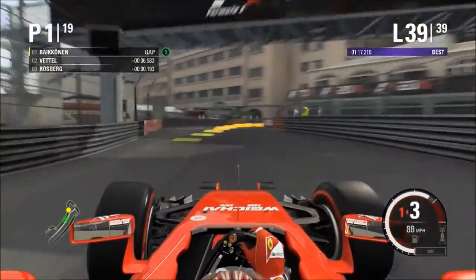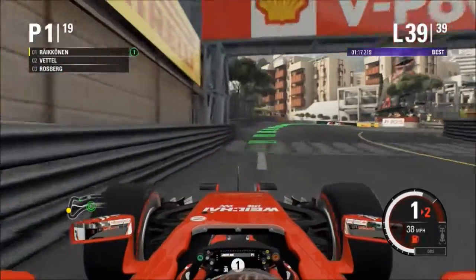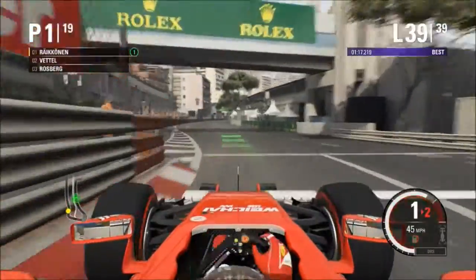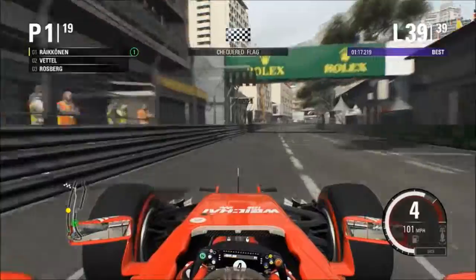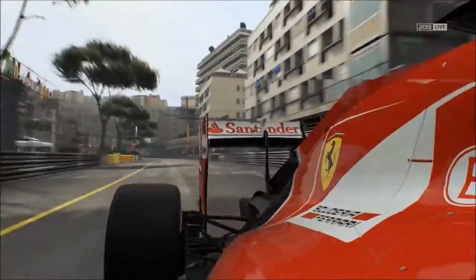Last lap now, through the swimming pool, into Raskas, just taking it easy. We're running out of fuel. We are running out of fuel. But looks like, what a crazy race, it looks like we're going to come home to win in Monaco.